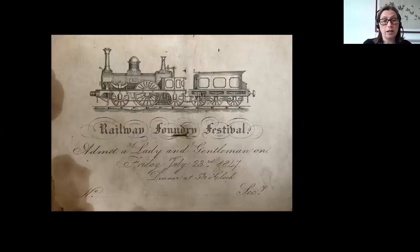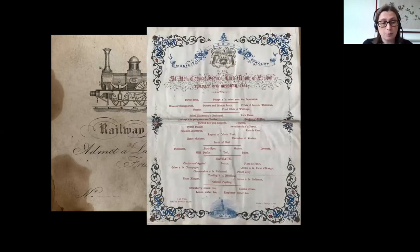So we have an example here of the Railway Foundry Festival, which took place in July 1847. And this is a ticket for admitting a lady and a gentleman. What I like about this particularly is it says dinner at 5:30 o'clock. And then finally, we have another menu for another event at the Town Hall in Leeds. This one's for the Lord Mayor of London's visit. And again, we have a whole list of food that was provided for this actual event.